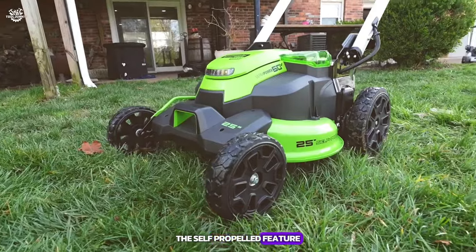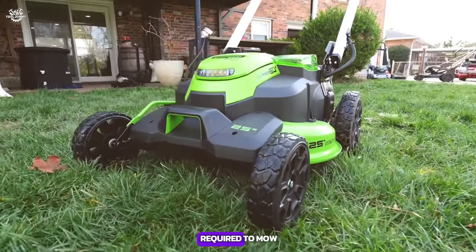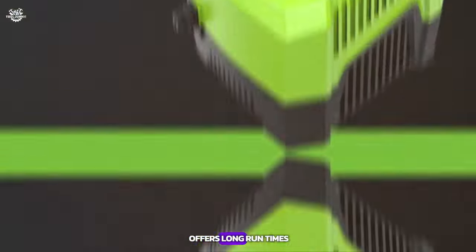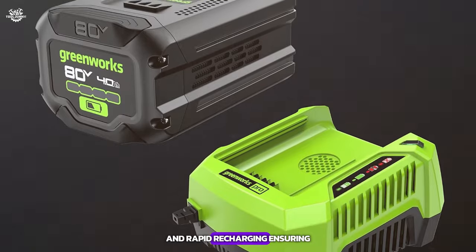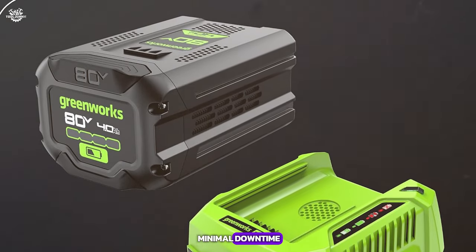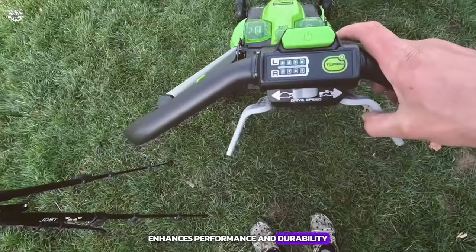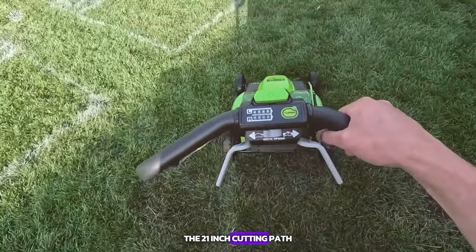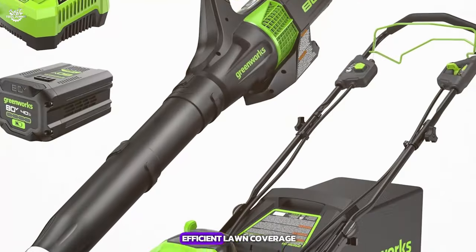The self-propelled feature significantly reduces the effort required to mow, especially on inclines. The 80-volt battery offers long run times and rapid recharging, ensuring minimal downtime, enhances performance and durability, providing a consistent cut throughout its lifespan. The 21-inch cutting path allows for quick and efficient lawn coverage.